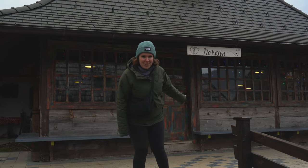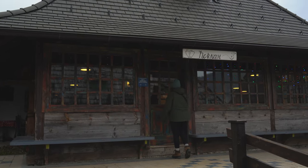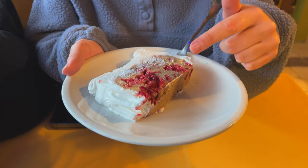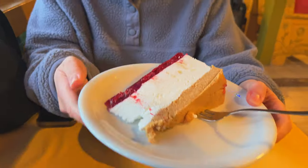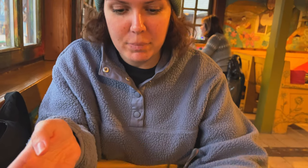We found the pastry shop. Happy face on because we've come into a bakery and we're doing cake and coffee. We're going to share, but this one is called Plasma Cake. We saw it in the window and it looked good, so it's like a Serbian biscuit cake base with raspberries and then cream. And the other one we've gone for is this massive slab of cheesecake that looks equally as good.